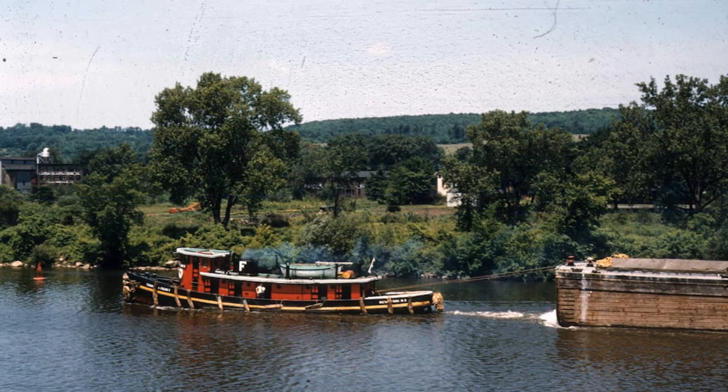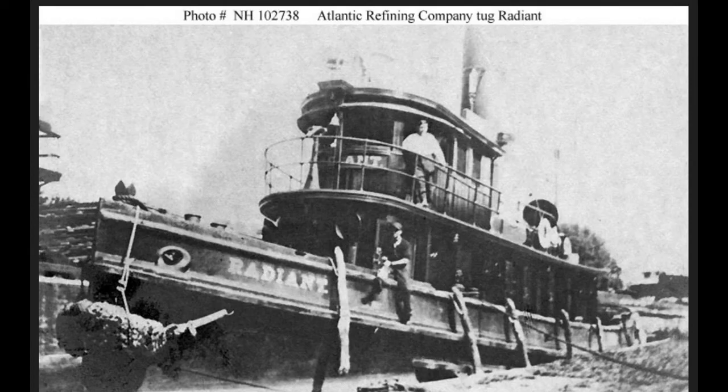But it was built in Philadelphia by a company called Neafie and Levy. And if you're familiar with the Maritime Museum in Philadelphia, there's a tugboat there called Jupiter. Jupiter was built by Neafie and Levy also. They are related. I've forgotten exactly how they are related. This is how that boat looked when it was first operating as a Standard Oil tug.